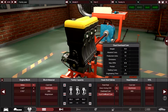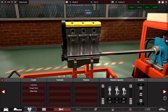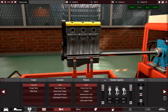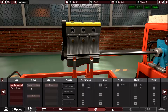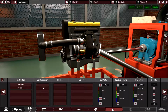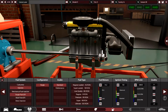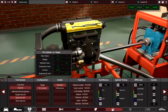There we go. And we can have some cast internals and less better is required. And we need a turbo. And VVT obviously. But I need to get myself together with where I am on the setup as well. Try the medium intercooler. I may need to go larger than that, but for the time being, I don't want to go too crazively massive. Yes, crazive is a word now. And look at that, single point fuel injection. Nah, I'm going with multi-point. I mean, I've compromised by making it a single overhead cam. I see no reason I couldn't go with multi-point fuel injection.